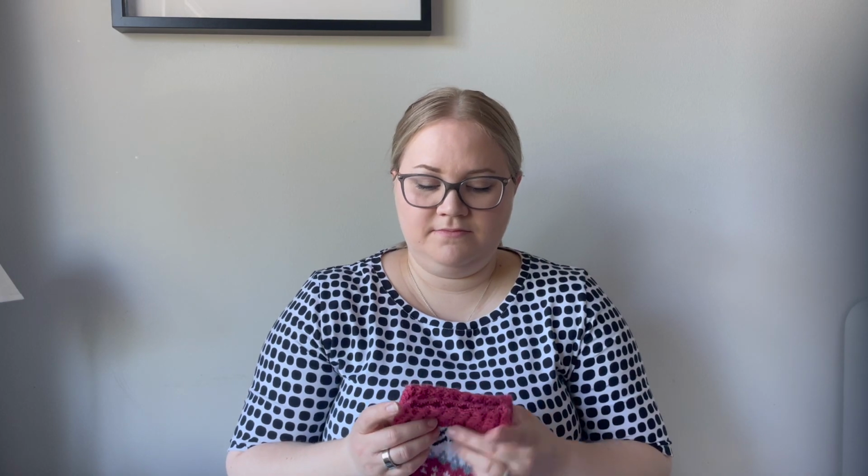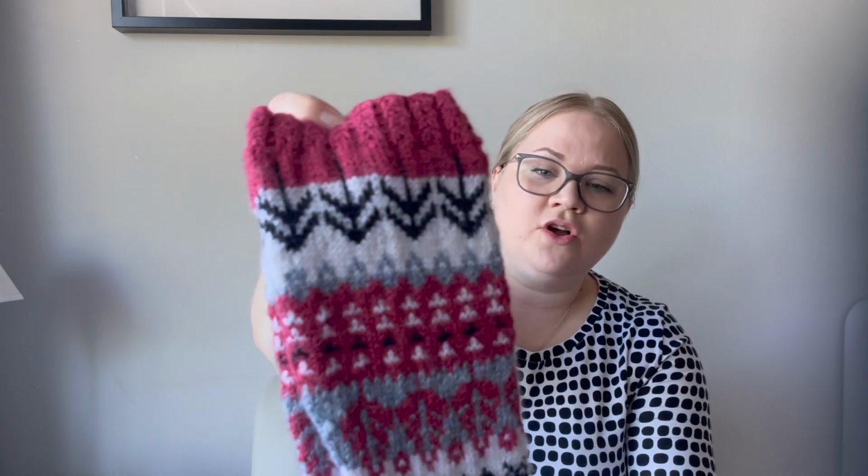So these are my Tuulen värit socks. I have talked about them multiple times, and they are finally done. I showed you these in one of the episodes this year. I think it was my January episode when I started working on them again. And they are stranded colorwork socks.